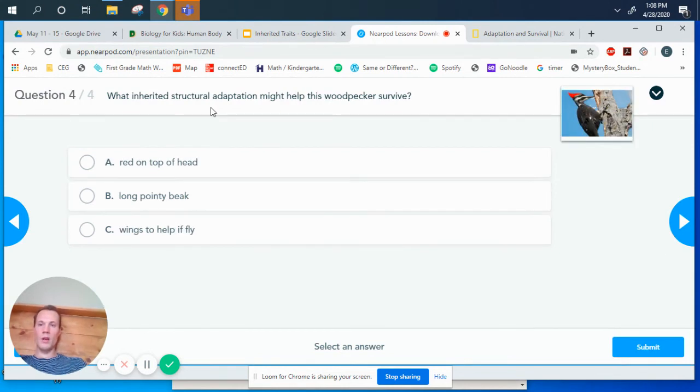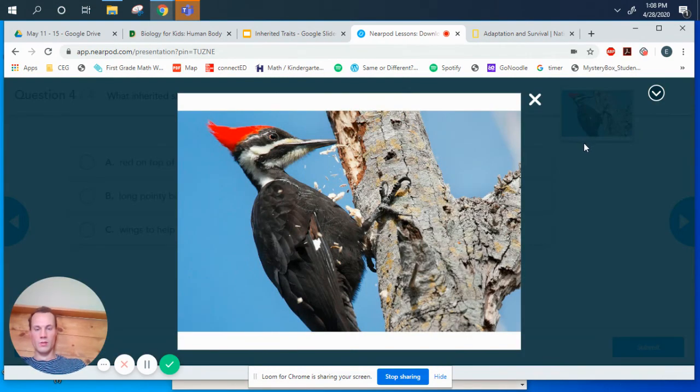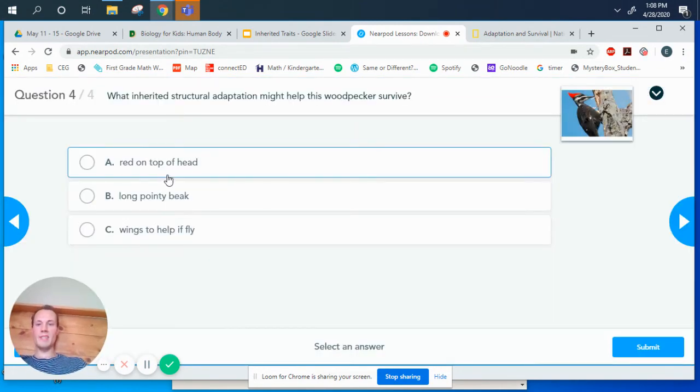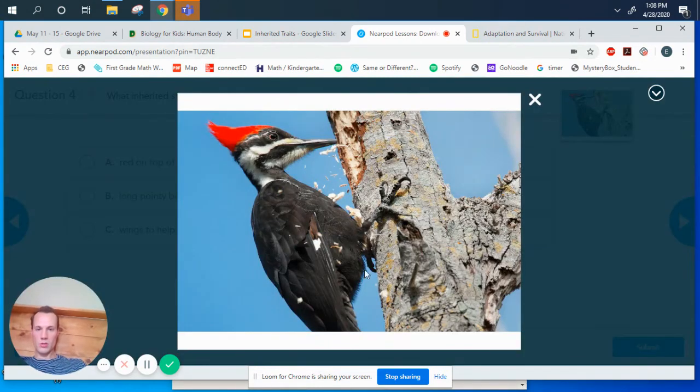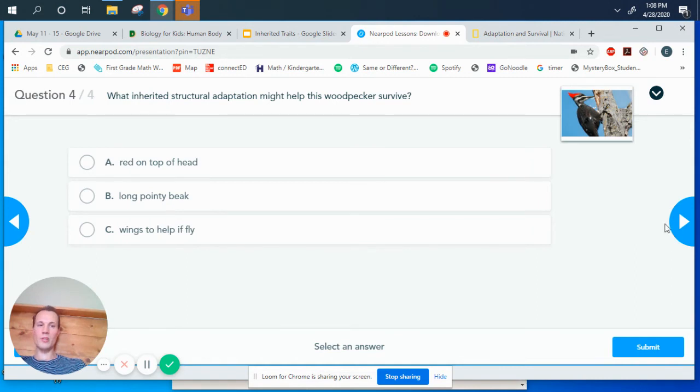And number 4, what inherited structural adaptation might help this woodpecker survive? Here's a woodpecker. It's a bird. The red on top of its head, the long pointy beak, or the wings to help it fly. Which of those is a structural adaptation that helps this woodpecker survive, do you think? Write down your answer.